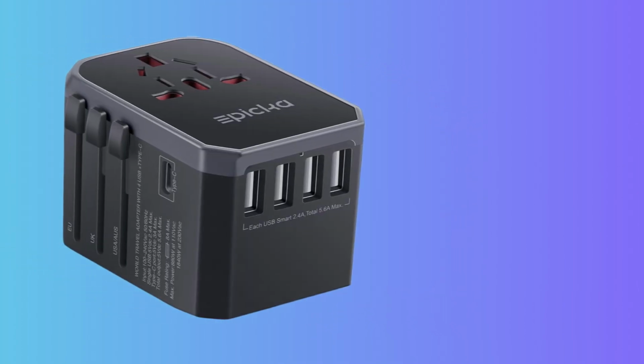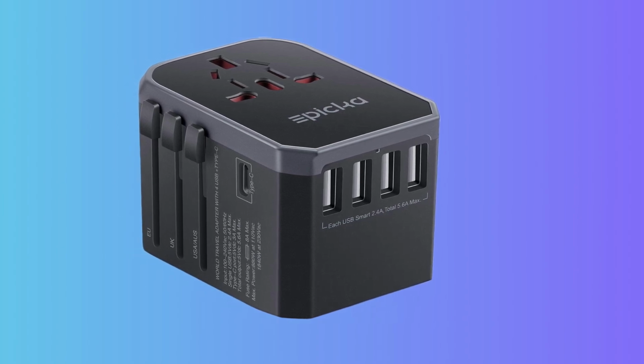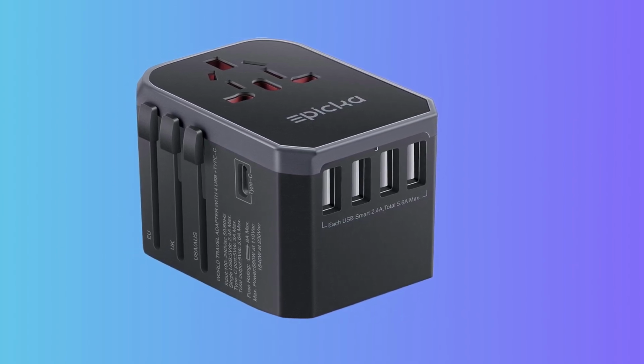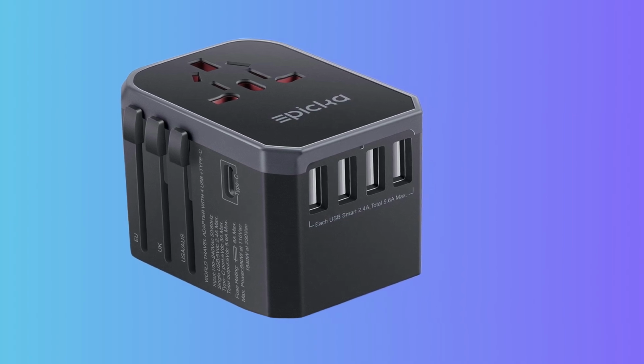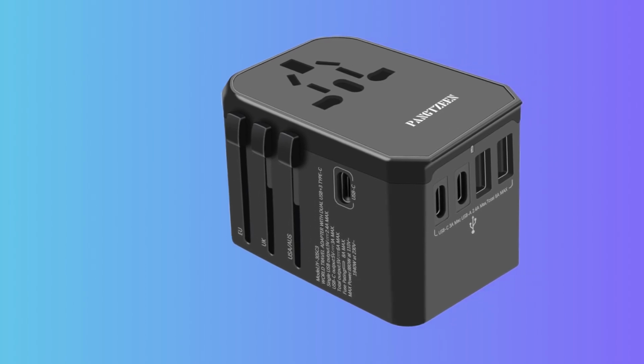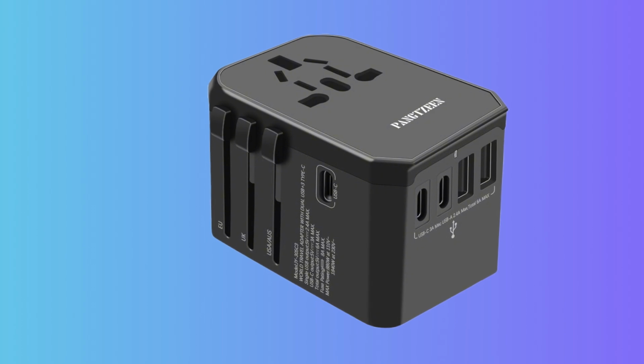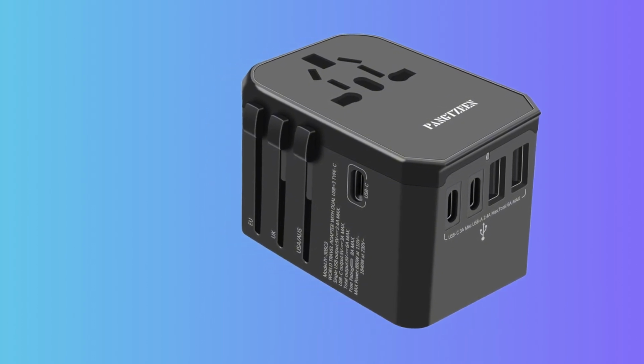With compatibility in over 150 countries and multiple USB ports for charging several devices simultaneously, it's like having a universal key for all electrical outlets around the world. Picture yourself effortlessly plugging in wherever you go, whether it's sipping coffee in Paris or exploring ancient ruins in Rome. This adapter ensures you're always connected.